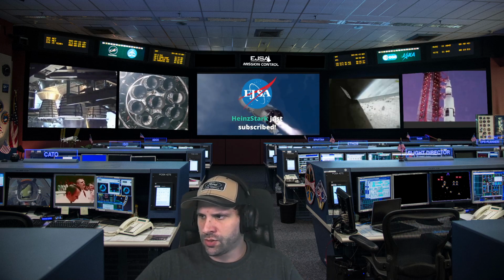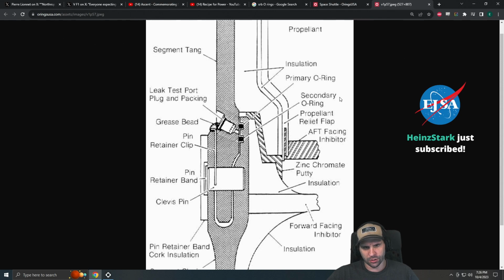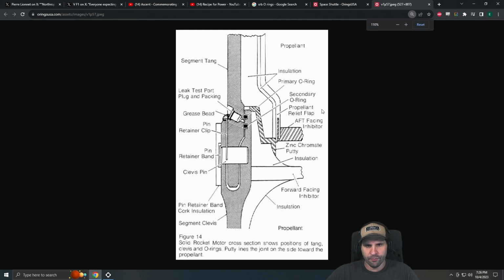So this is what the old design looked like. You have your double O-rings, right? See how this kind of clamps together. See this thing, between the inhibitor and the insulation and the zinc chromate putty right there on the seam? The way this all goes together, it's actually the 3-O-ring design, but with 2 O-rings.